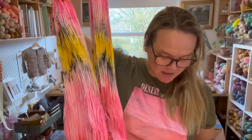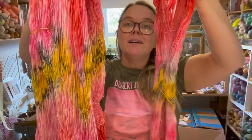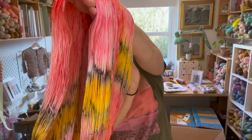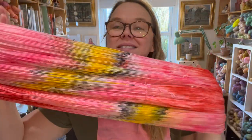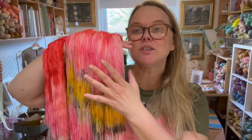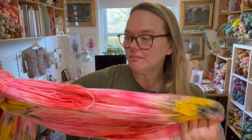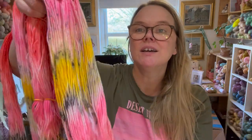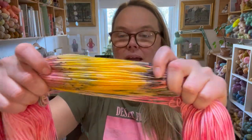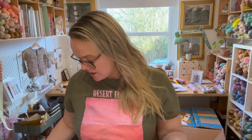We have skein number one, skein number two, skein number three. So I'm actually quite happy with this. I think this black yellow part here in the middle, it's so much more faded than when it was in the dye pot, and actually I think that's a good thing. So you totally get the feel of the beak, the yellow and the black, but I like how it actually looks on the yarn. So now let's see what it looks like when we twist the yarn.